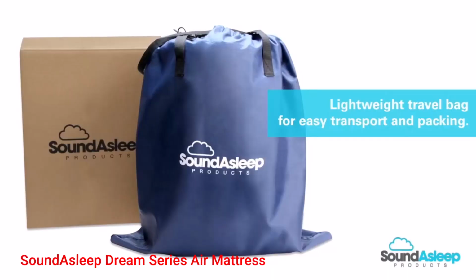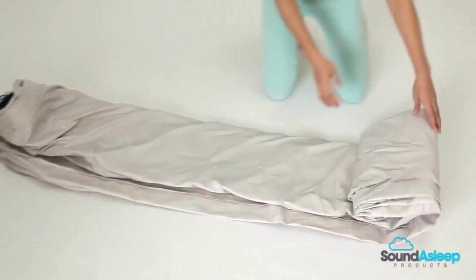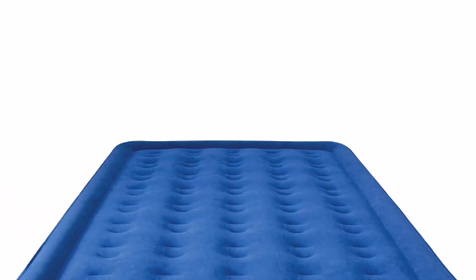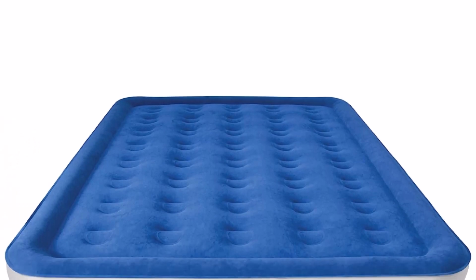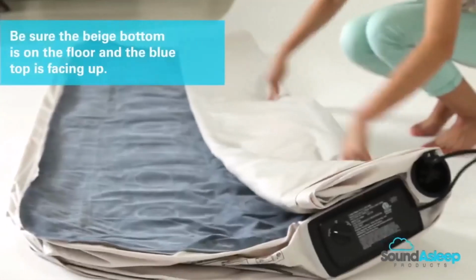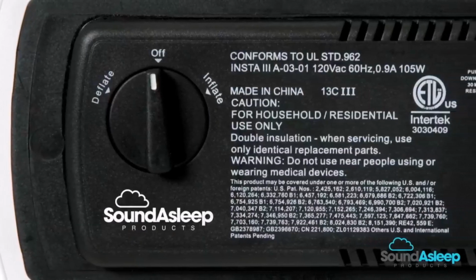list. Number 1. Sound Asleep Dream Series Air Mattress. If you're someone who prefers a firmer mattress, you're sure to be impressed by the Sound Asleep Dream Series Air Mattress Comfort. It utilizes comfort coil technology and a sure grip bottom for firmness and stability that eliminates the slipping and sliding that's often present in lower quality mattresses.